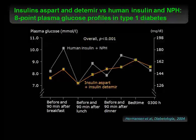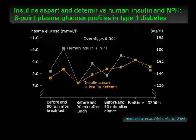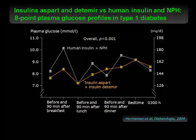I should say, in fairness, we did a similar experiment, Ashwell et al., with insulin glargine and insulin lispro. Again, you get the same effect. You get improvement of HbA1c and still a reduction in nocturnal hypoglycemia. So the combined analog approach is definitely the way forward in type 1 diabetes.